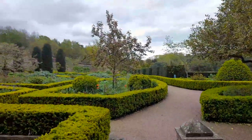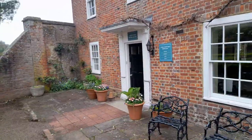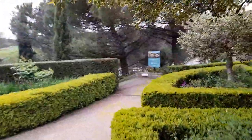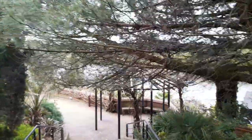Wow, this looks absolutely spectacular. Garden house and meeting rooms, and some seats outside. Plenty of seating if you need it. You can access the lakeside lodges this way as well. Wow. There's a little place where you can sit.